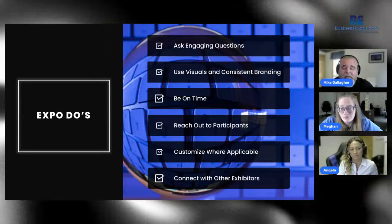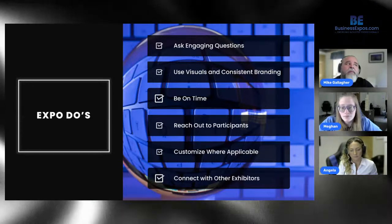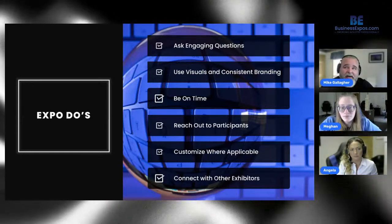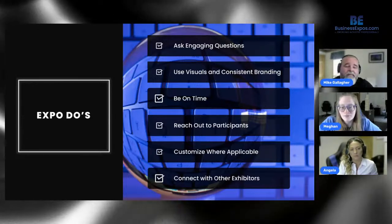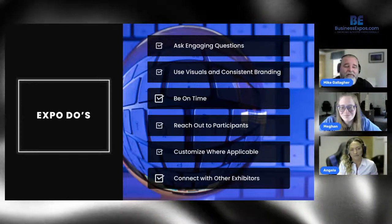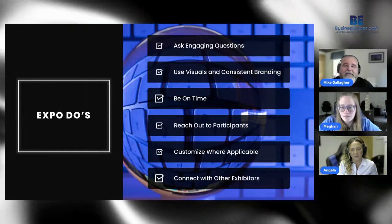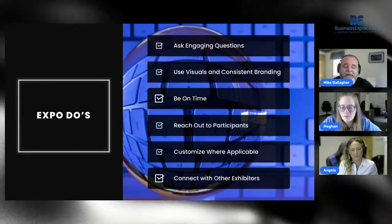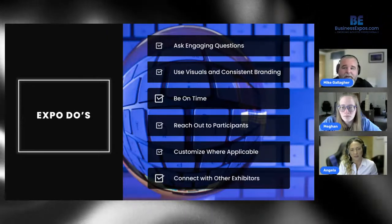Be on time. If you're the last person in the door, maybe you miss the actual setup day and you want to come set up the next morning early. People are going to be annoyed when you're wheeling your cart of treasures to your booth, trying to weave through the crowd. And then make sure that you're there. And if you're going to be out of your booth, make sure you put some sort of sign because people will be looking for you.